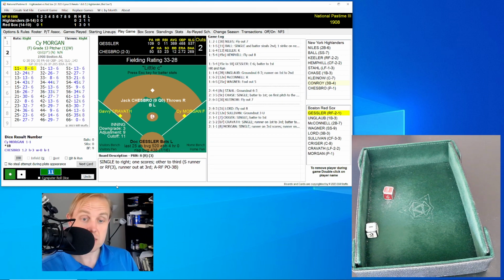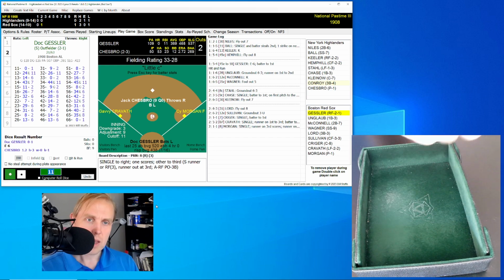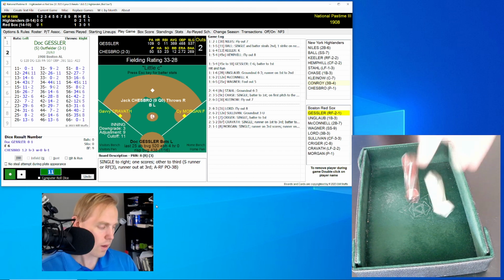Yep, and that's a single to right field, and that'll score 1 and send Kravitz to third. I forgot about that. First and third means that the results are mixed up a little bit. So Chesbro gives up the base hit to the pitcher. It's a 1-0 game for the Red Sox. Here's Doc Gessler, who was on that error last time. That was Ball's error. Runners on at first and third, 2 out.